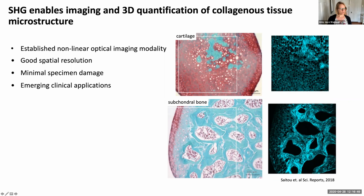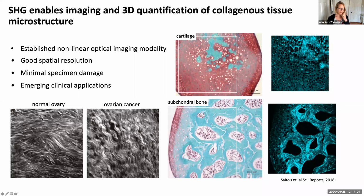SHG has good spatial resolution. Depending on the tissue, you will have minimal specimen damage. There are also some emerging clinical applications that make it promising for use in the clinic. And below, I'm showing the fibrous structure of a normal ovary and one that has ovarian cancer, just as another example.